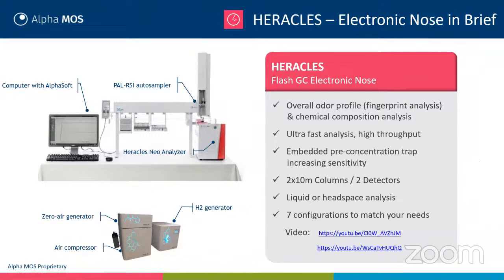So basically, Hercules Flash GC Neo is good for overall odor profile, like fingerprint analysis or benchmarking, etc. And also it's good for chemical composition analysis. We can possibly identify the compounds evaporating from our products, because most of our customers select headspace injection, headspace analysis. For example, we put 1 gram or 2 grams of our products into a 20 ml headspace vial, and we crimp the vial's cap, and then the autosampler needle will extract the gas components from the vial and inject into the Hercules Neo analyzer. So this is called headspace analysis.